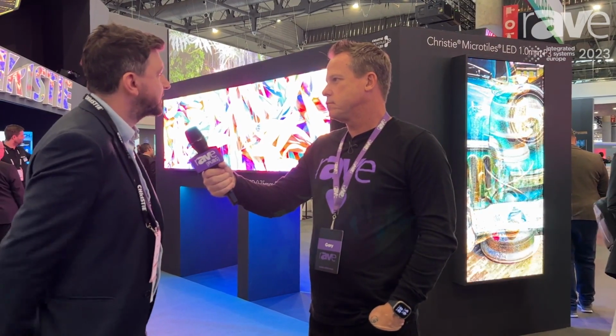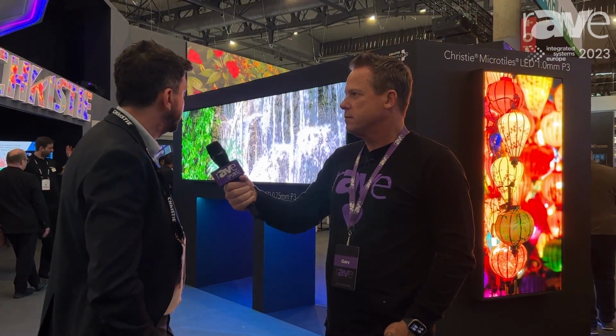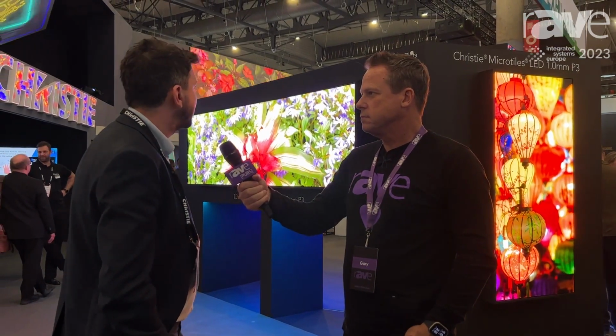Well, I think it's just obviously an evolution of Microtiles, the brand, as you said. Obviously, the finer the pixel pitch, the tighter you can get, the more resolution. For example, our 1 millimeter is encapsulated, so we can put that now into more high traffic areas too. So it's more ruggedized and robust. So yeah, an evolution. The Microtiles has definitely been going strong.